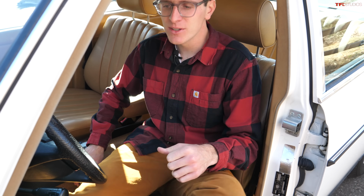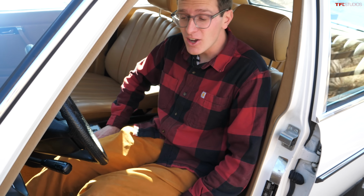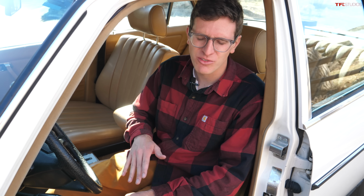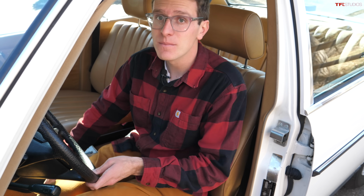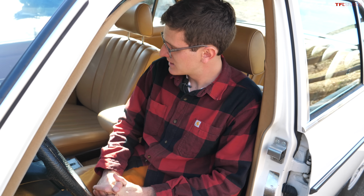Now, the seats themselves aren't actually all that great. They are very springy and they are very squishy, but they offer absolutely no support anywhere for the back, the shoulders, the legs, none of it. You can slide them and you can recline them a little bit here and there, but apart from that, they're very strong but not very comfortable.